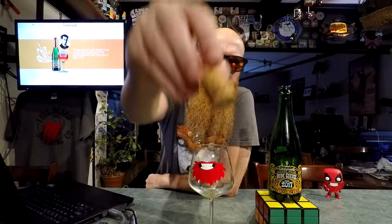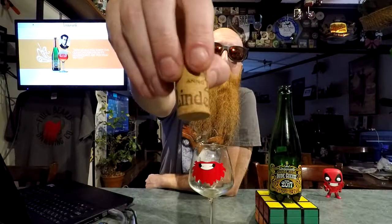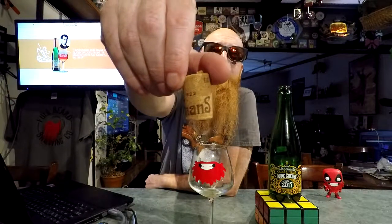Lindemans Cuvée René Oude Gueuze Blend 2017 rating. That's a pretty solid 9 right there. That's a really, really, really nice lambic sour. Not super sour at all. Damn tasty though. What's that too? The cork actually. Lindemans. I might keep that.